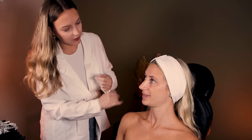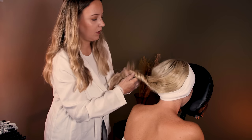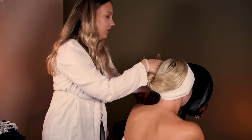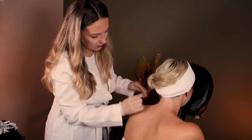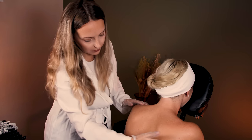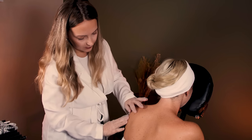You to turn over and I'll take a look at your back. Alright. Okay. Sorry, so it's just out of the way. First of all, I'm just going to feel. Is that a cut there? It might be from my dog.